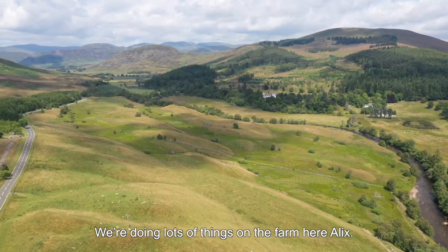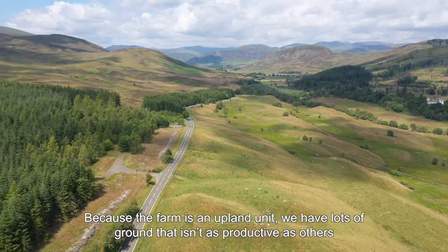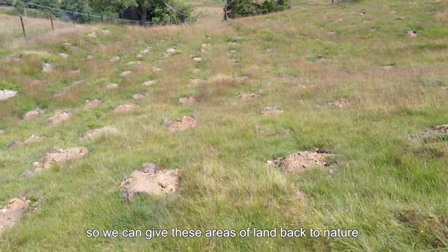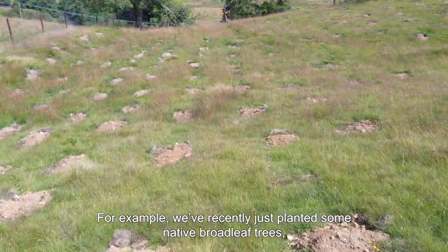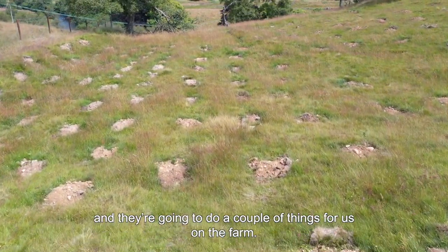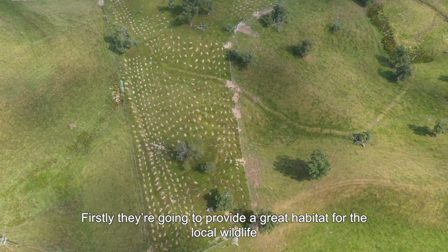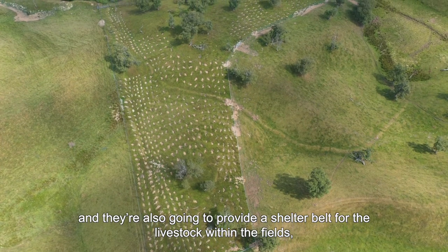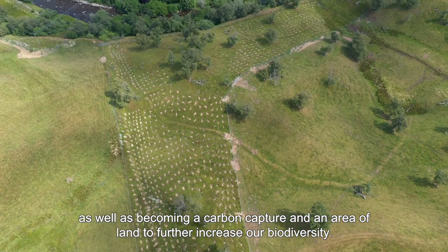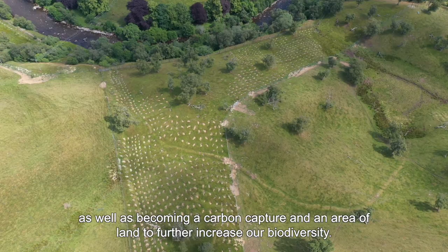We're doing lots of things on the farm here, Alex. Because the farm is an upland unit, we have lots of ground that isn't as productive as others, so we can give these areas of land back to nature. For example, we've recently just planted some native broadleaf trees, and they're going to do a couple of things for us on the farm. Firstly, they're going to provide a great habitat for the local wildlife, and they're also going to provide a shelter belt for the livestock within the fields, as well as becoming a carbon capture and an area of land to further increase our biodiversity.